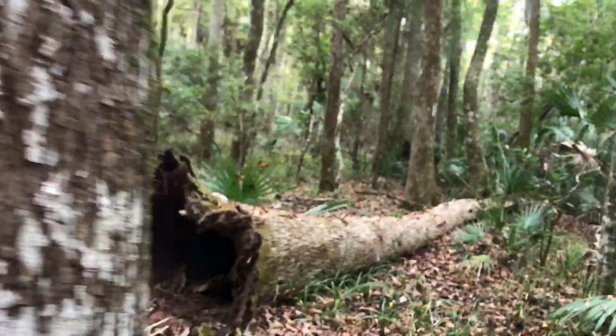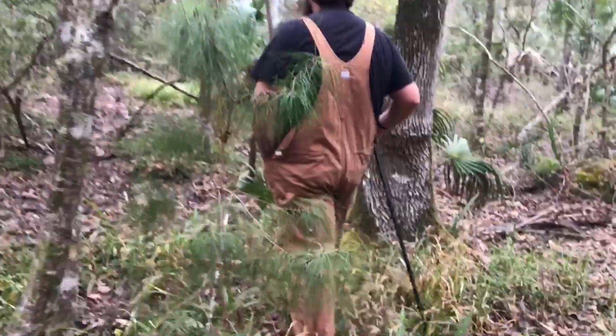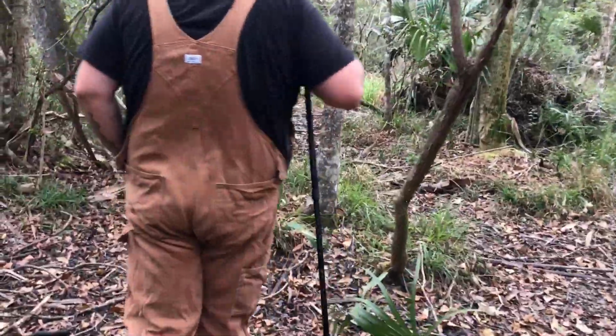So are we going straight to the truck or y'all want to ease down this a little bit? We ease down. Working our way up here to an uprooted old tree. Probably a cypress. It could be an oak. Old sweet gum.